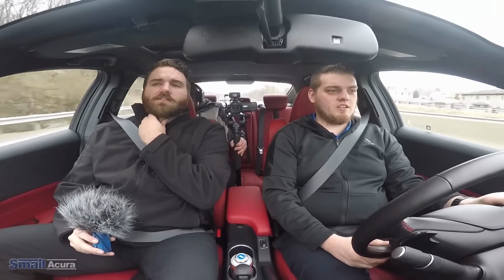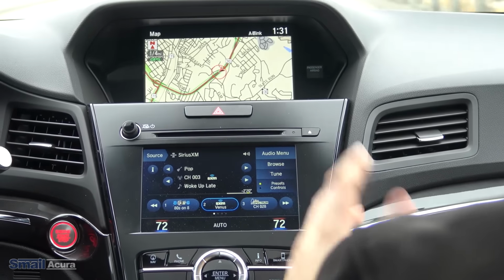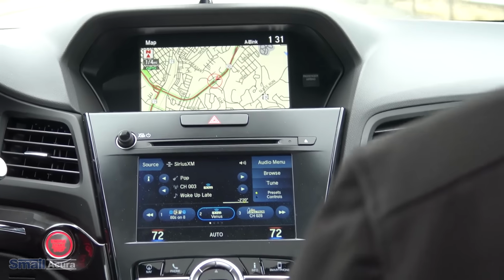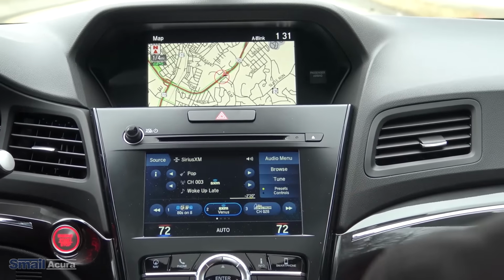It does come with Apple CarPlay as well. I have that in my A-Spec, and it's the greatest thing ever. I use it all the time. I don't even have my phone connected by Bluetooth anymore, just because I use it all the time.